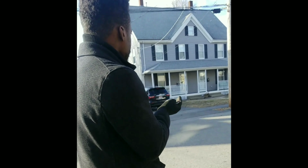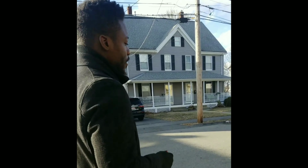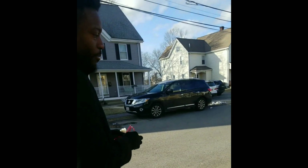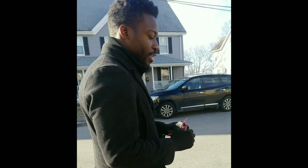So look at this house. You can see the entire block. They take care of this stuff. So this is 85 Monroe in Norwood, 2-family. It's on the market for $600,000. They touched up everything in that house.